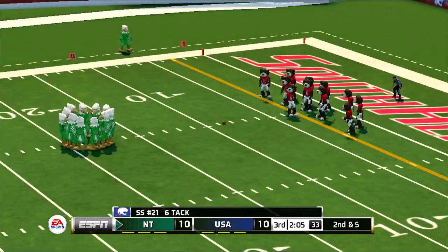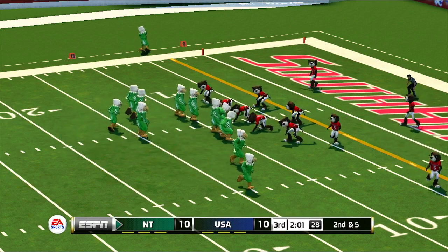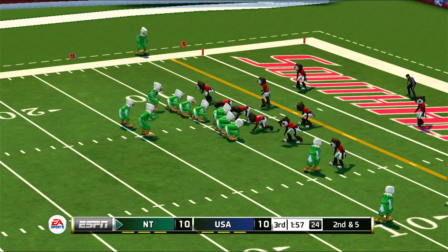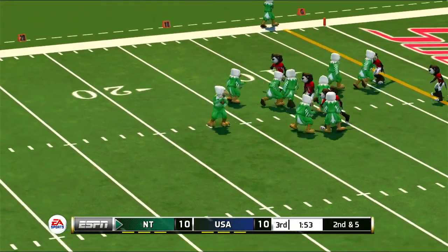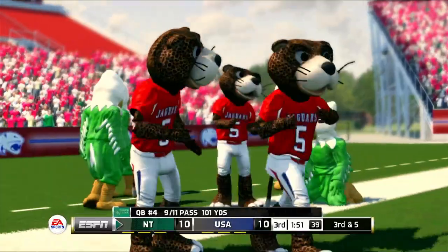That brings him to second. And this is the 12th play of the drive. Third down. Mike 50. Sam! Red 85. Check. Easy. And he just gets rid of it. Good job here by the defense.